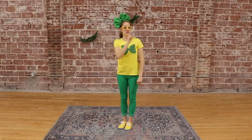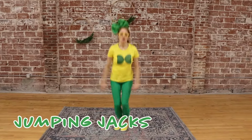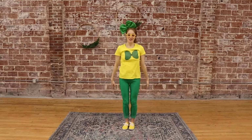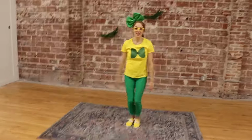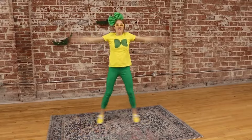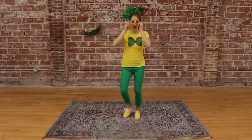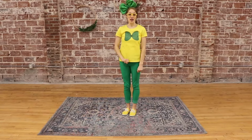Okay, so the first exercise is jumping jacks. To do a jumping jack, you go oh, like a starfish. Open, close, open, close. Now this is just to get our body moving. Ready? 1, 2, 3, 4, 5, 6, 7, 8, 9, 10. Good job.